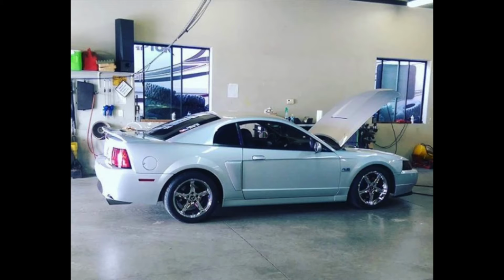So next, he got the car running. Everything seemed to be pretty good, and he was going to take it up for a dyno tune. So here's some footage of the car running with the turbo. It's not crazy because he's just driving it around.